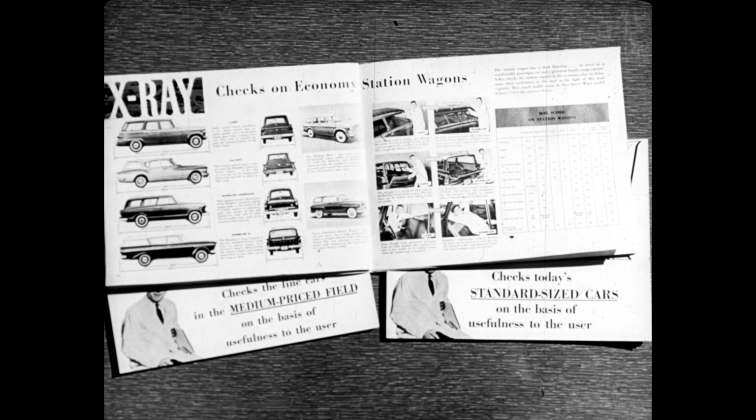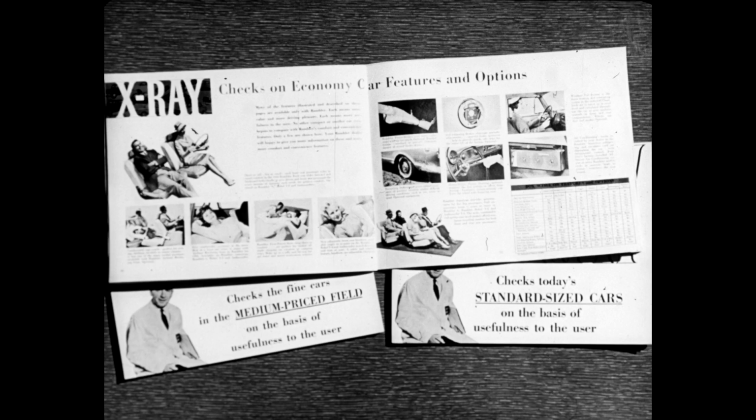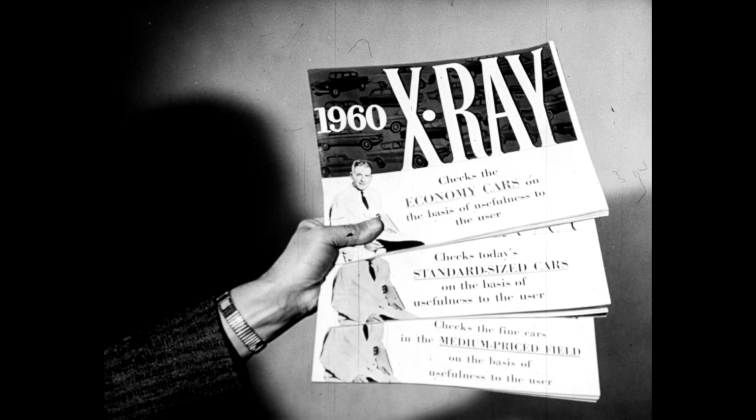X-ray checks on station wagons and proves Rambler in a class by itself. X-ray checks on features and options and points out pluses that can only be bought with Rambler. X-ray adds up the box score on all competitive 1960 cars, and the facts leave no room for doubt. Rambler wins hands down. And that's the kind of facts you'll find in all 3 of your new 1960 X-ray books. The kind of facts your prospects want.